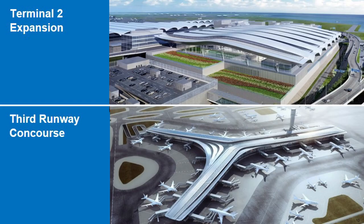Below is the third runway concourse. This is over 280,000 square metres with handling of 28 contact stands. That in itself has a lot of design challenges and opportunities, which I'll explain a little bit before. This has been designed by Aedas, with ACOM as the engineers, OTC as the planners, and Leslie Jones as the retail planners.